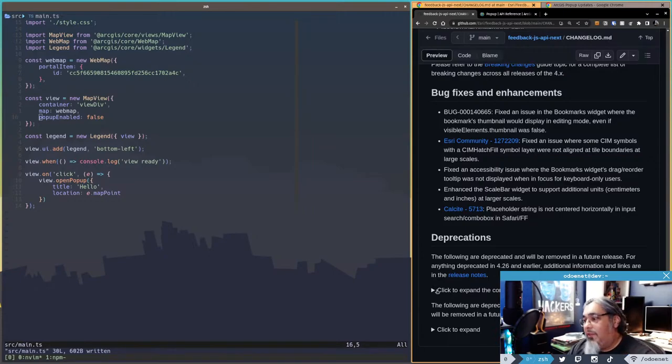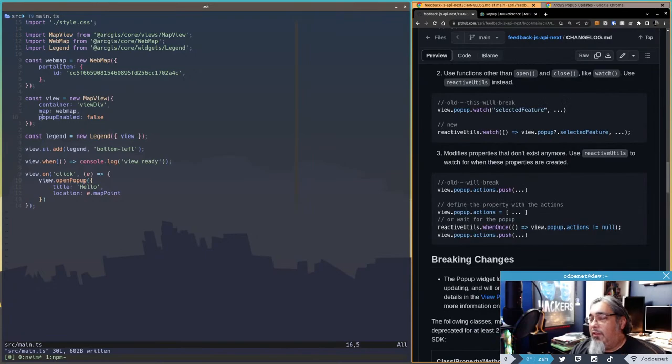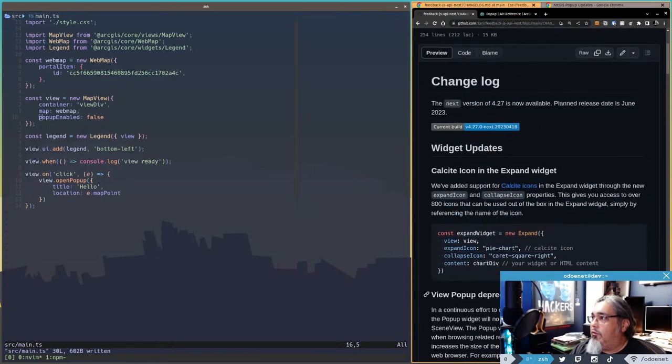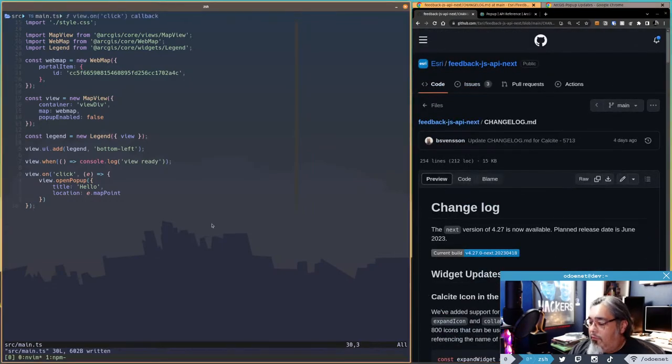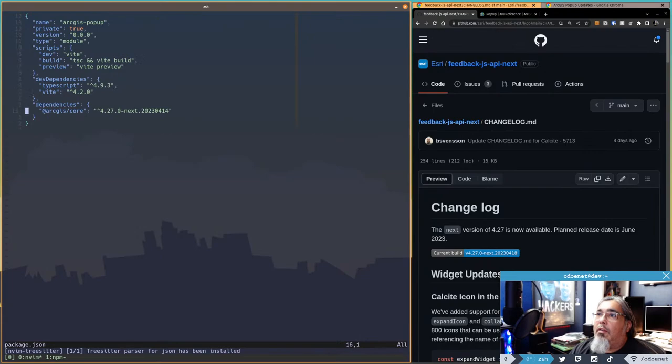So when the release comes out, you can read the release notes and this stuff will be all in there. There'll be some more details and stuff. The change log is kind of where things go for the next version, to just track what is happening, because you can install this and work with it now, right? So if I were to check the package, all right, so I'm on the next build from April 14th, right? That was the last one I installed. So you can install it today and play with it.